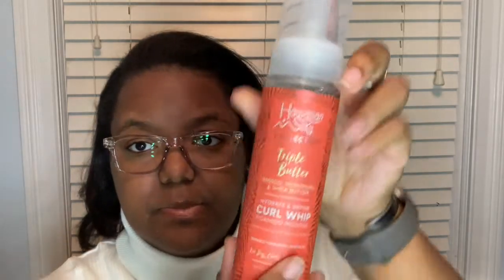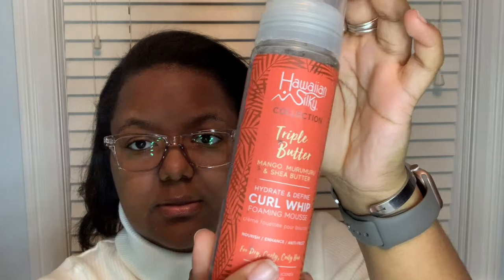Then we have this Hawaiian Silky Collection Triple Butter Hydrate and Define Curl Whip Foaming Mousse. And I like, let's see, I almost said I like this. I've never even used this. This smells good. It reminds me of a vacation.